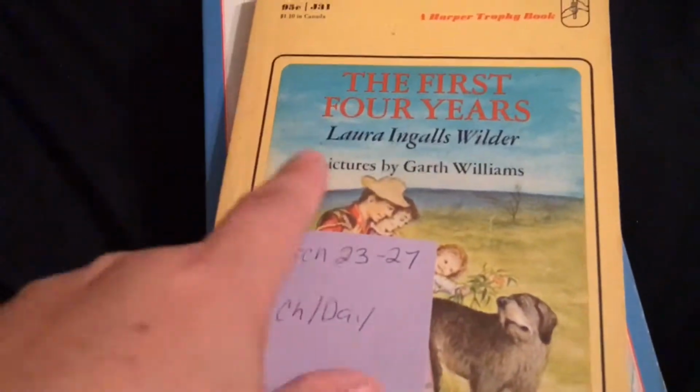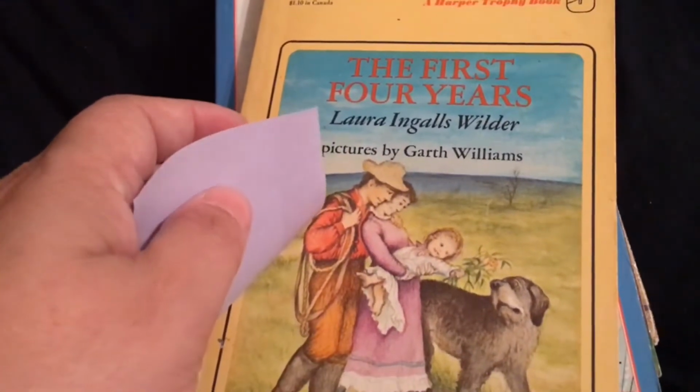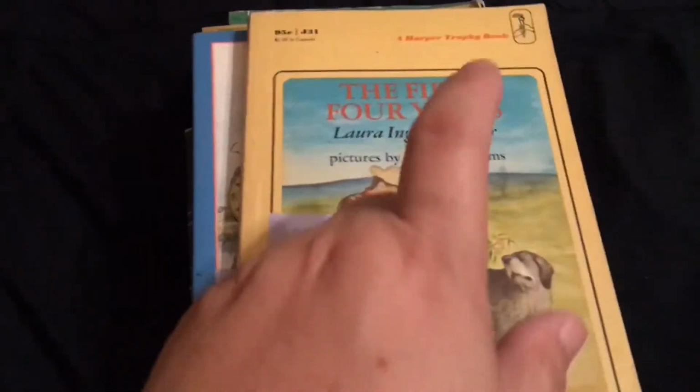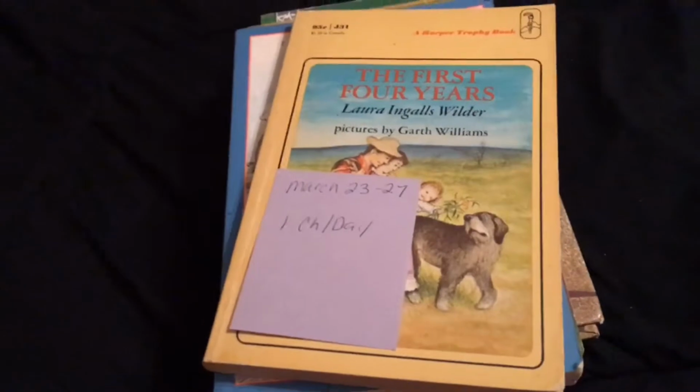And then the final Little House book, which is the first 4 years, where Laura is a mama. And so this is a very, very short book. And so, like I said, either right before this one or right after this one, we're going to go up and see one of her houses that's in Missouri.